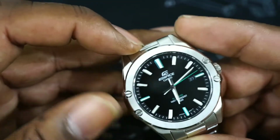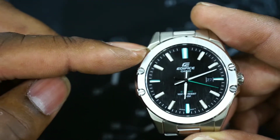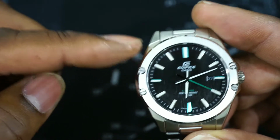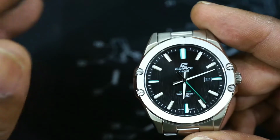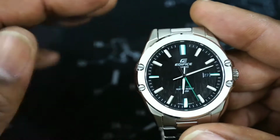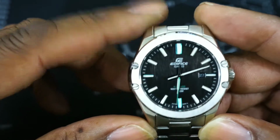Comes with a 3-year battery, and this watch right now is on sale at Amazon for $60 shipped to your door in the United States. You cannot beat that. So the watch is about $56, and then it's about $4 in tax. And if you have Amazon Prime, it's free shipping. So it's about 60 bucks to get to your door.